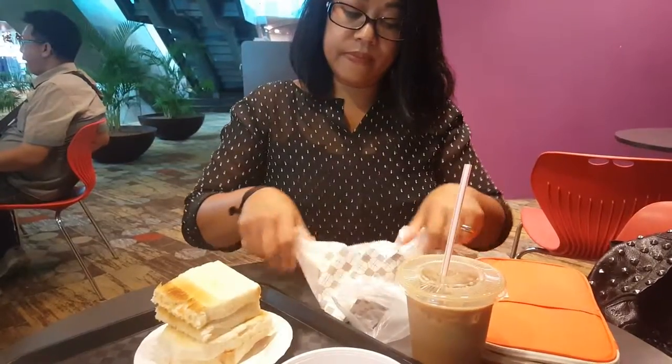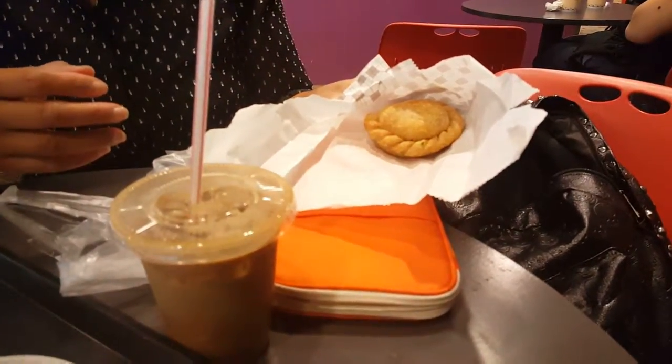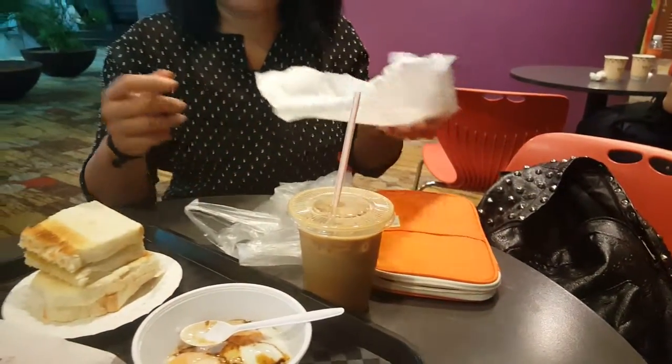We're having breakfast and we're having kaya toast. Hopefully it's good. And the runny egg. It's like what do you call this over there? Empanada. Okay, bon appetit.